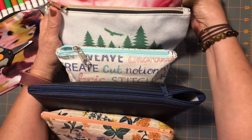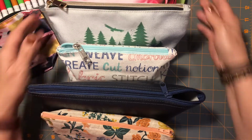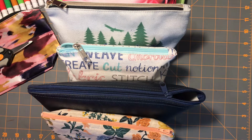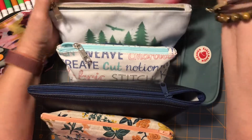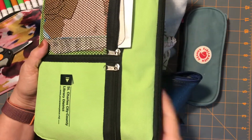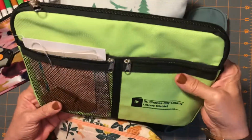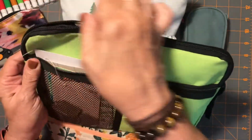So I'm wondering if I should add, let me grab this other thing. We'll just throw this in the mix. So let's start with the back. This is a pouch that our library district gave out with a reading program. I don't know if it's when I did it or when one of my kids did it, but this has been super handy for storing ephemera pieces.